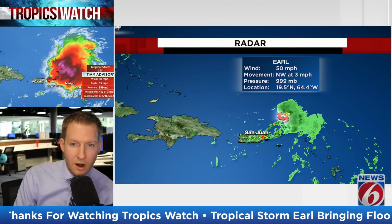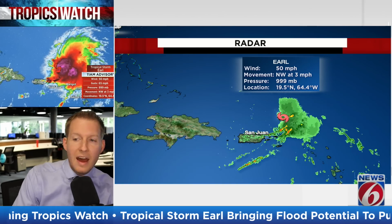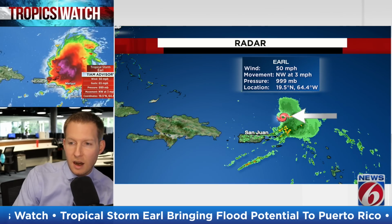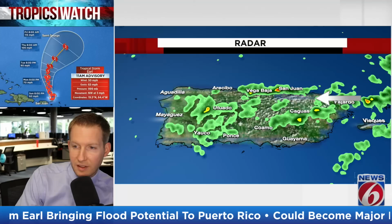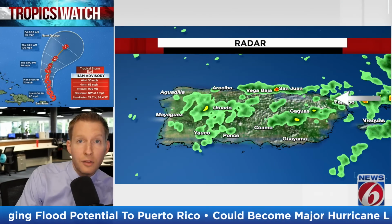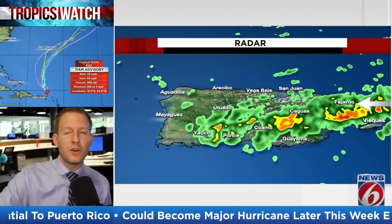Want to show you the radar out of Puerto Rico. And there you go, Earl right now, a 50-mile-per-hour tropical storm, but it's going to be the heavy rain. You see the center of the storm spinning to the north and east of Puerto Rico. Closer view, though, shows some of the heavy rain that has already fallen through the eastern side of the island, especially some of the really heavy stuff now located on the southeast side, south of San Juan for us. And these are some of those feeder bands that are kind of spiraling around Earl as it lifts to the north of Puerto Rico.